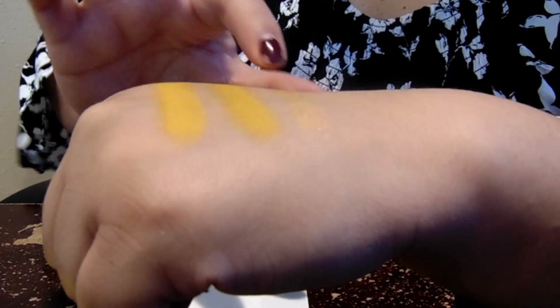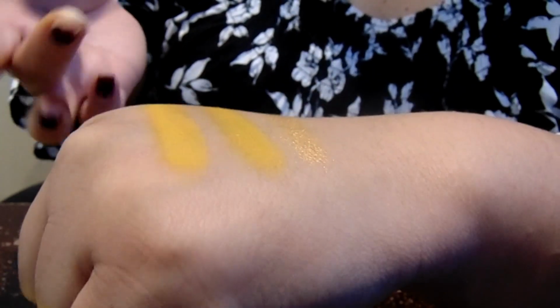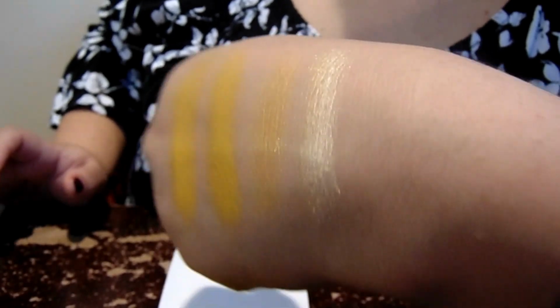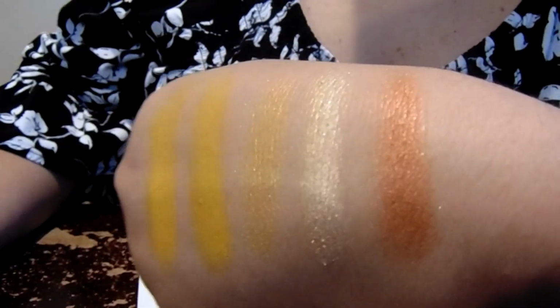I think this one's more of a topper and this one's more dry. This is one of the ones that was more dry, so it's more of a very light shimmer. And then you have this one, I believe it was Sandy Toes. Ooh, that one was pretty. It's one of those whites that has a gold kind of reflect. And then we'll do Glow. And that was one of your darker ones.